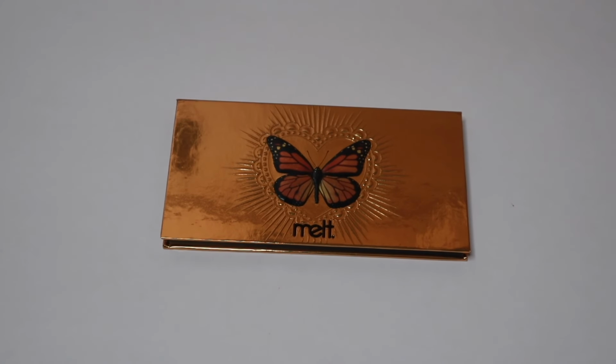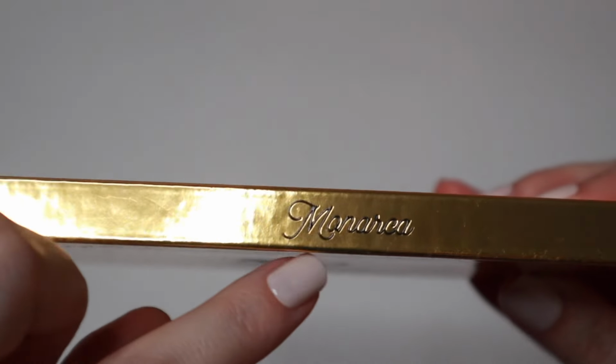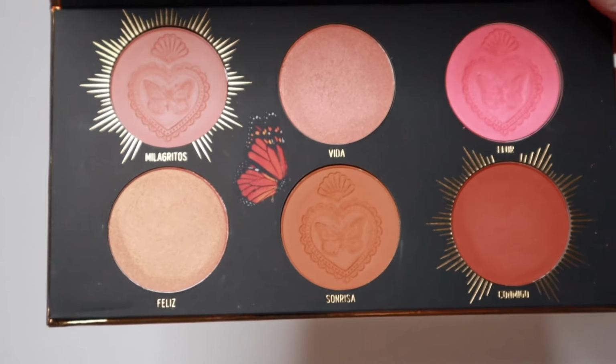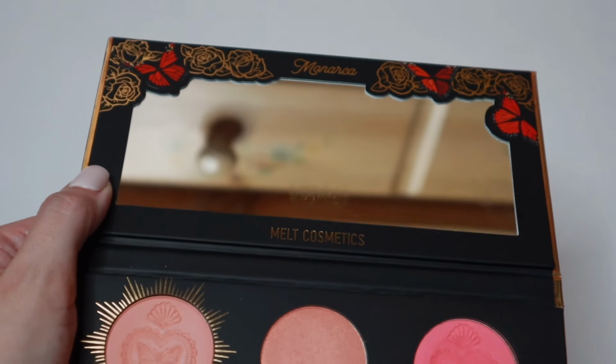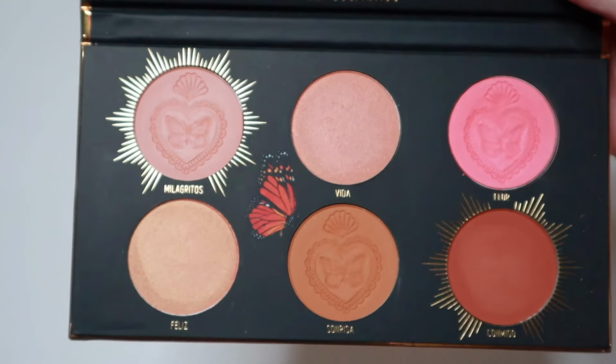Okay, the next blush palette is from Melt. This palette is gorgeous. I never use it, and it's sad, but sometimes I don't even want to touch it because how pretty it is. This is the, okay, Monarcha, I believe is how you say that, blush palette. I mean, are we seeing this? Okay, I'm trying to show you the mirror without being weird reflective, but look at the butterflies on the top of the mirror. This palette is so gorgeous.